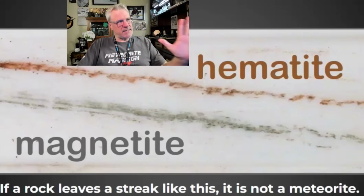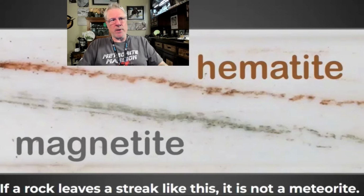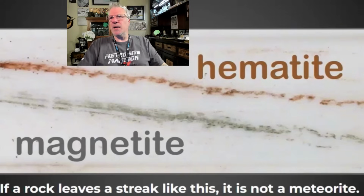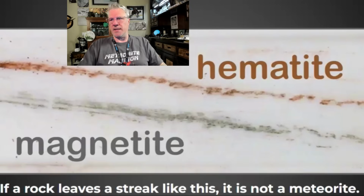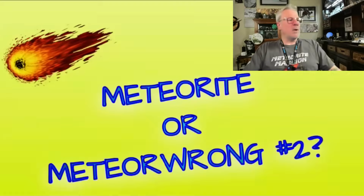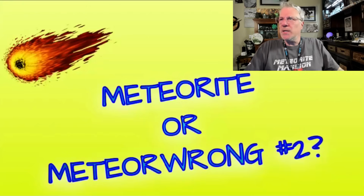So this is a magnetite and hematite, and when he did the scratch test, it looked a lot like magnetite to me. So we are going with a crew opinion of 100% terrestrial, probably magnetite, weathered and worn into a round state naturally. We are going on to meteorite submission number 2.